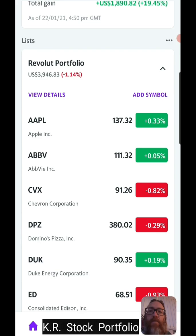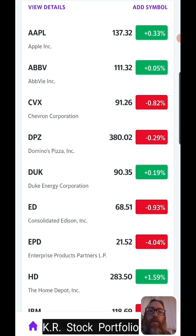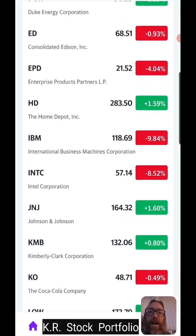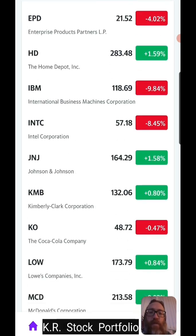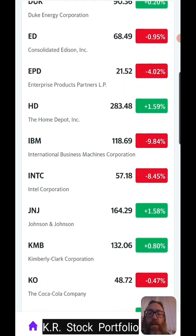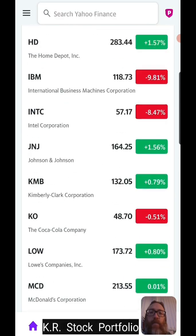So you can see here my Revolut app, it's down 1.14% on the day, and I can quickly scroll down and see who the key gainers and laggards are. So today it's been a terrible day for IBM following yesterday's earnings report, down almost 10%, as is Intel. Enterprise Product Partners is also struggling. Who's having a good day? Well, looks like Home Depot's up 1.5%, Johnson & Johnson. So this is great just to scroll through and have a look at what's going on.